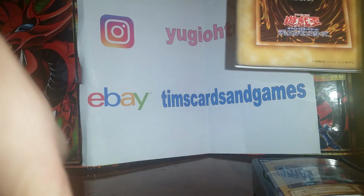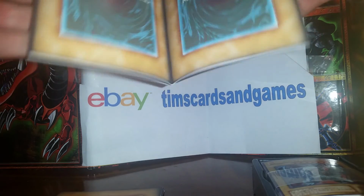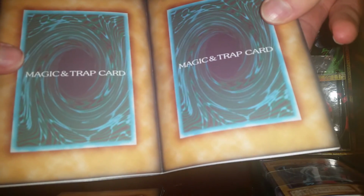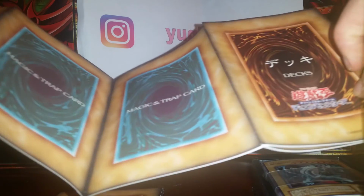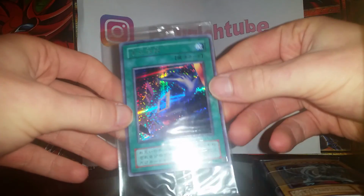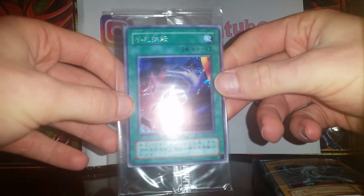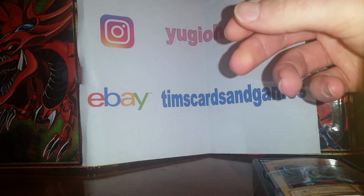We have two, I guess because there's two decks, two playmats. Wow, that's weird that this is in English. Magic and Trap card. Field. Monster card. It's weird that that's in English. Huh. Bizarre. But anyways, we have two of these. This is awesome. And we have this. A parallel rare sealed card destruction. This is so cool. Wow. Alright.